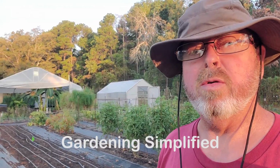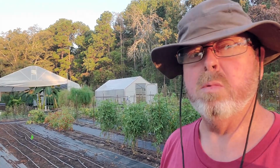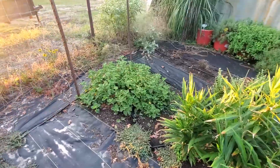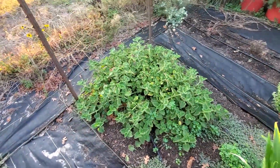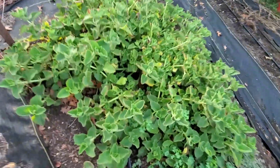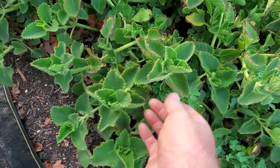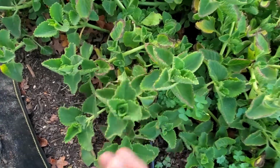It's October 7th. I'm out here in the garden and we're going to do a little update. We'll start up here by the herbs, which are Cuban oregano. It's kind of going crazy. That's just one plant. We've been nipping some off. It's not quite the best quality. The leaves are getting to where they're a little brown on the tips. It's the weather right now, but it's still doing good.